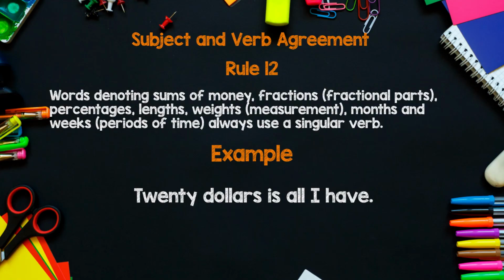Let's take a closer look at this rule by looking at these examples. Number one, $20 is all I have. The subject of this sentence refers to a sum of money, and therefore we must use a singular verb. So we say, $20 is.